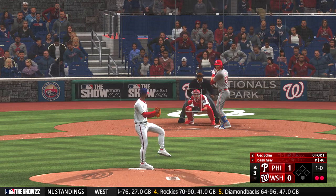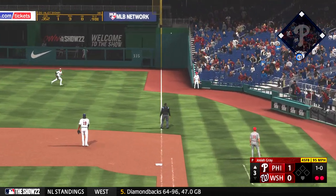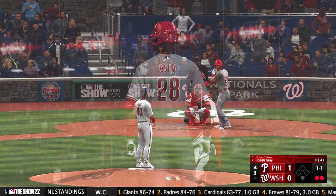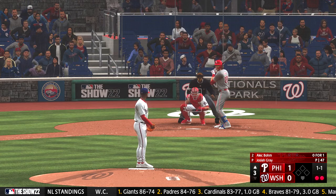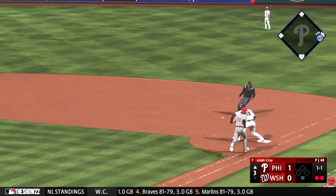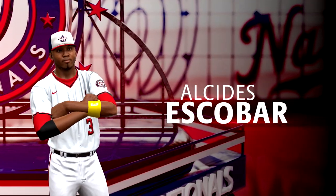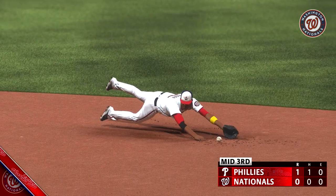The 1-0. And it's fouled away. A wind of the pitch. Up the middle. Lays out. He's got it. Over the first. They get the out, and that'll do it. This guy's anticipation is off the charts. Don't see many shortstops better than that. Great job to complete the play and end the inning.